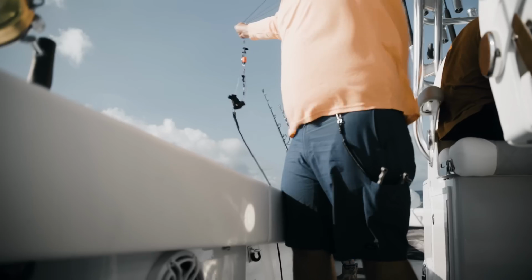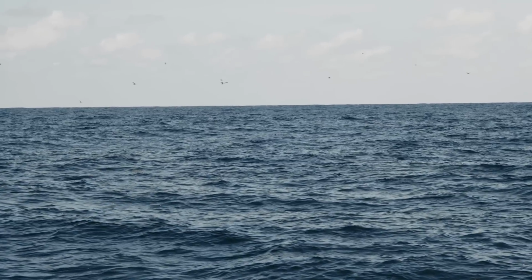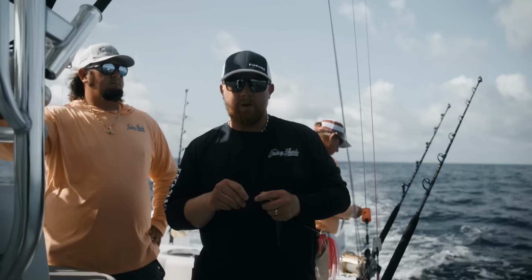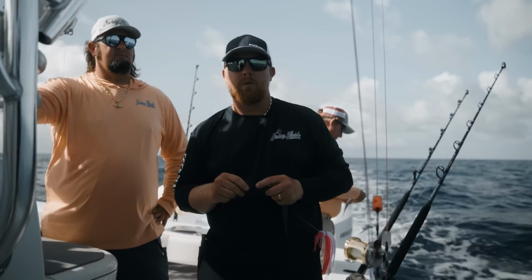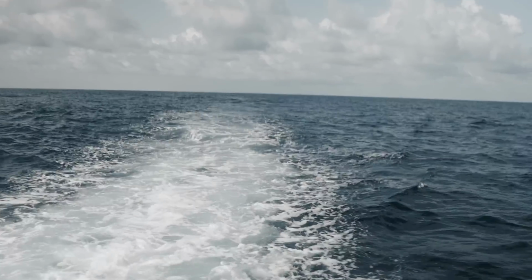Well guys, we just made the big run over here to the other side, pulling up on our first bird pack of the morning. They look like they're working pretty good. We got a great crew on board today. We're looking forward to catching some nice yellowfin, dolphin, see what we can get into out here. It's a beautiful day. Hopefully fishing's good.